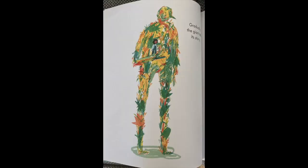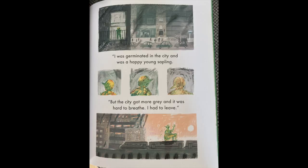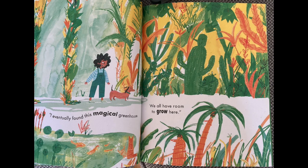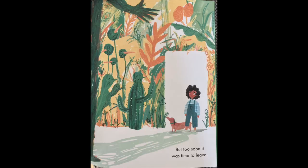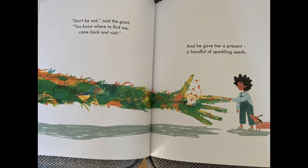Gradually, the giant tells its story. I was germinated in the city and was a happy young sapling, but the city got more grey and it was hard to breathe. I had to leave. I eventually found this magical greenhouse. We all have room to grow here. Bee had fun with her green friends all summer long, but too soon it was time to leave. Don't be sad, said the giant. You know where to find me. Come back and visit. And he gave her a present, a handful of sparkling seeds.